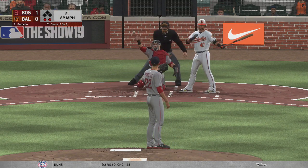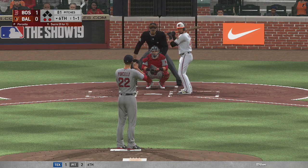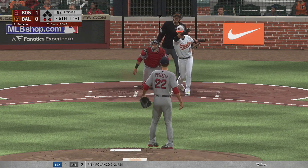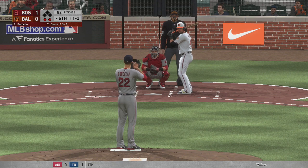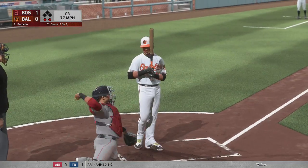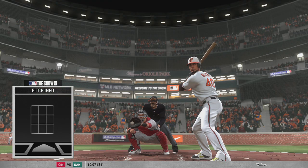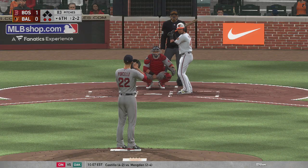And a strike to even the count. 1-1. Bases are empty here with two men out. That misses, and we're even at 2-2. Well, that's what you want from your curveball on 1-2. You start it in the zone and let it break out of the zone where it can't be punished. Didn't get him to go after it, but the execution was nice.